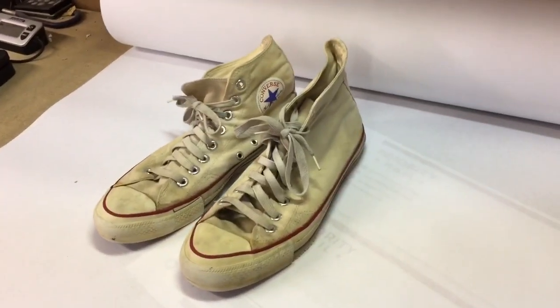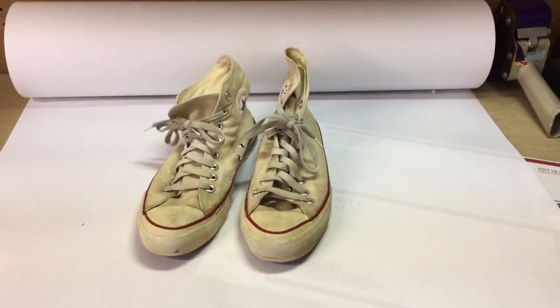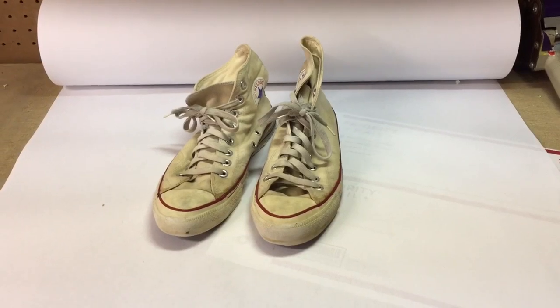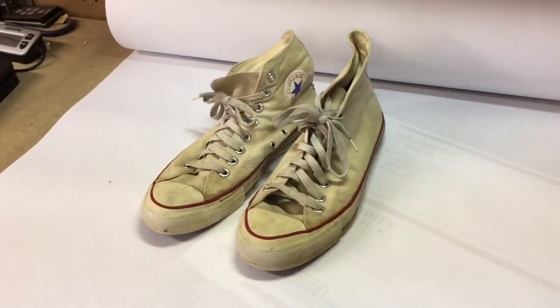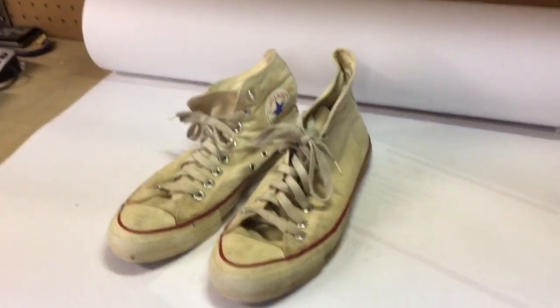I've had these probably for about 6 months. I got them at a garage sale for just like 50 cents. I think I bought 2 pair, and the other pair sold right away. They were red, and they went for a lot more. But if you can find Converse made in the USA, get them.